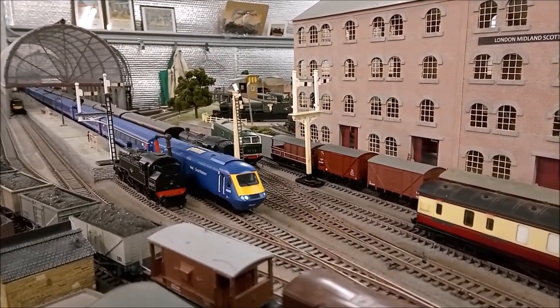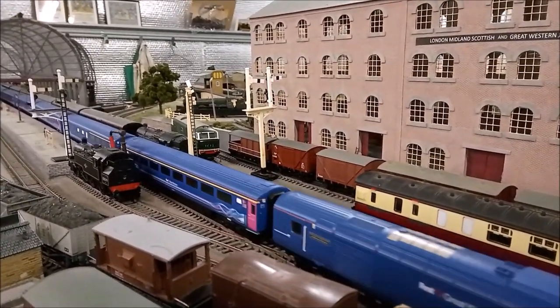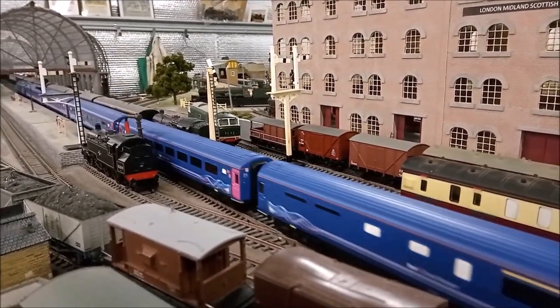Got to Birkenhead Woodside station, where Christopher's favourite HST in First Great Western colours is just departing, which runs through to Bristol.